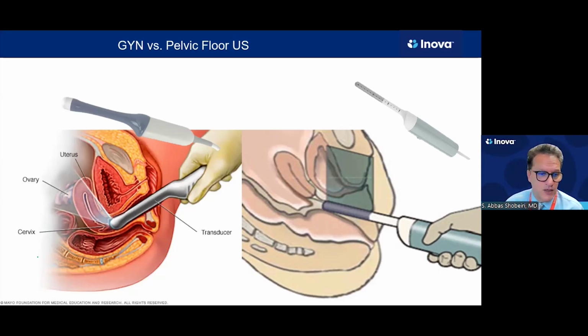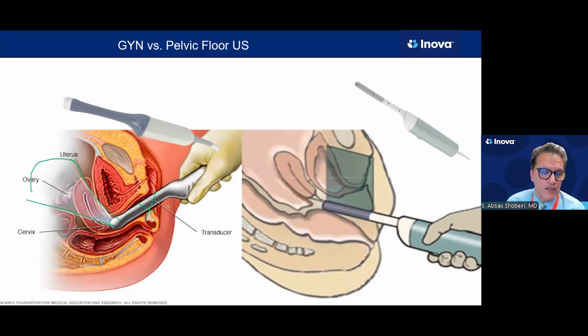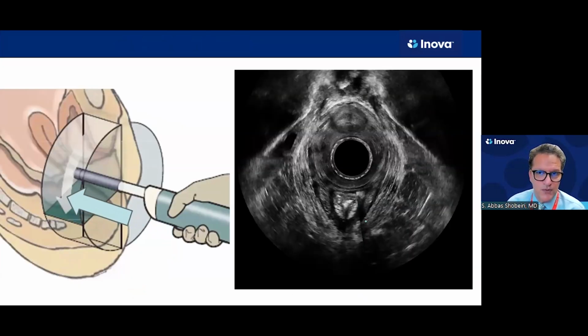When you have a GYN ultrasound, which is on the left of the screen, you can see that it's like a flashlight, looking at your uterus in this area and also looking at your ovaries. So the probe is literally bypassing our area of interest, which is your pelvic floor. What we do is use a very specialized ultrasound machine and probe that, rather than looking at your uterus, is looking at your pelvic sidewall. And when we push a button, it goes around and performs a 360-degree evaluation of your pelvic floor muscles.